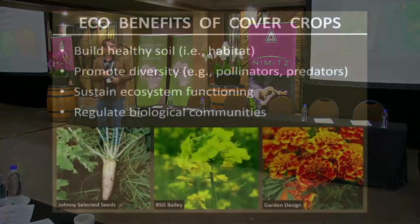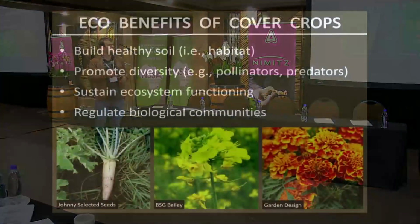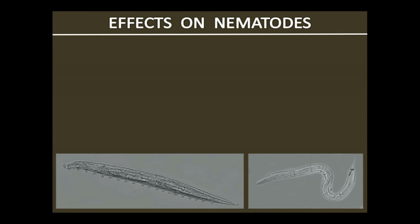And then to regulate biological communities, and I don't just mean pest and disease, I mean the regulation of the entire ecosystem, which ultimately then allows it to function properly. All right, so that's very broadly, but like I mentioned, from a wider ecosystem perspective.